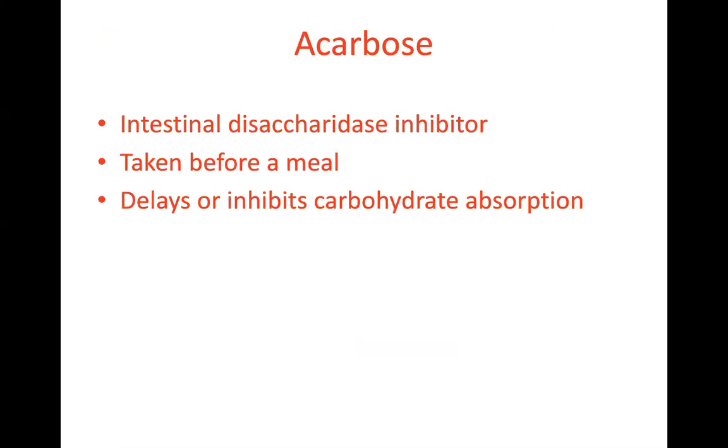Another drug that's been used occasionally is acarbose. This one you take before a meal, and what it does is it slows down or inhibits your carbohydrate absorption. So this is sort of a carbohydrate blocker. We have fat blockers; this one focuses on carbohydrates. So this one has been used sometimes to cut down on the amount of carbohydrates taken in, which ultimately will affect glucose control.